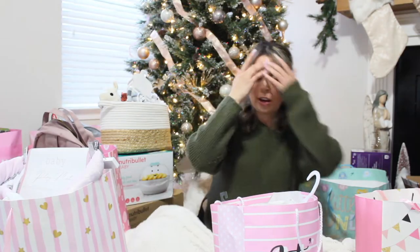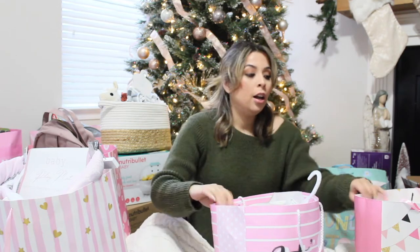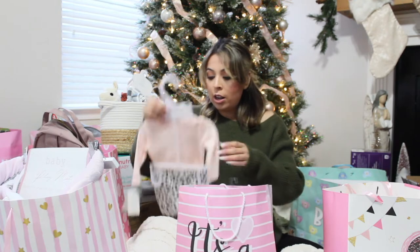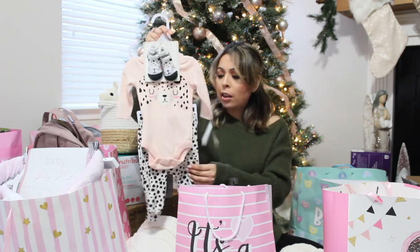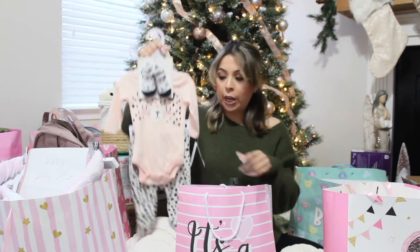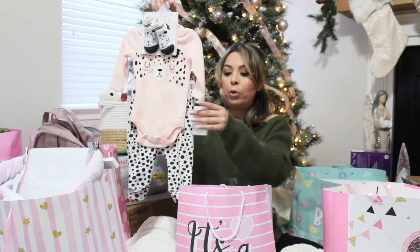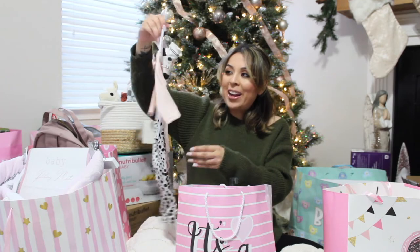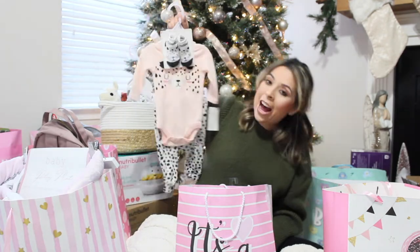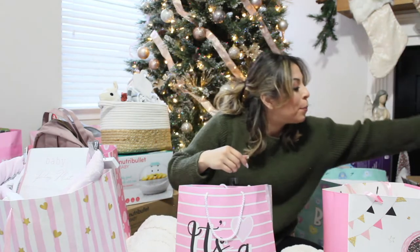All right, took a little break to turn on our light over here since it's getting darker. But moving on to this next one over here. So this one, I think, came in another gift bag and I put it here. But this one's really adorable too. 0 to 3 months, and I love that it has the little cute socks too. How cute! So I'm gonna put this one here because I don't remember with which one.